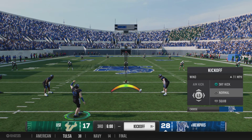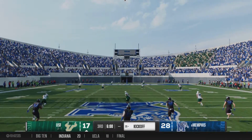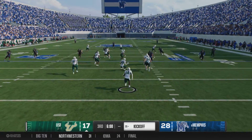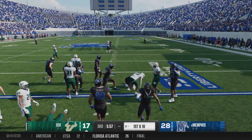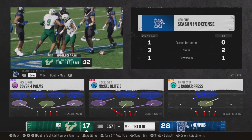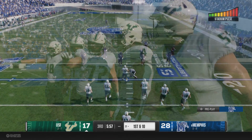Memphis about to boot it away to start the second half. And he's going to try to return this one. Gets it across the 20 to the 21, and not quite what he would have picked up just taking the touchback. South Florida has it back, and the Bulls offense will return to the field.